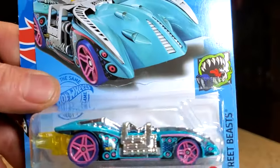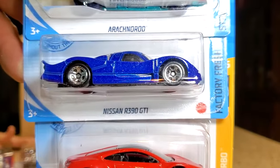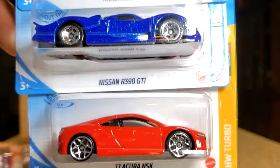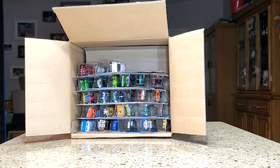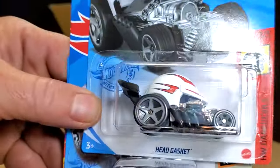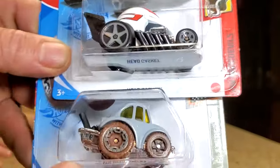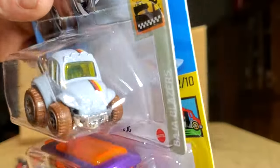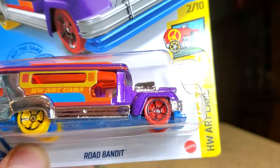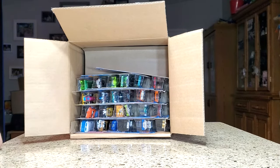Here we go. We got the regular Arachnorod. The main line, the Nissan R390 GT1, and an Acura NSX. Well, we got the new color of the head gasket. Like a big helmet car. And this is the new color of the 70 Volkswagen Baja Bug. And the new color of the Road Bandit. That's a good sack. Hot Wheels All Cars. Right, Daddy? Yep. That's a lot of them. It's going to be 3 full cases.